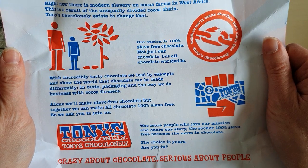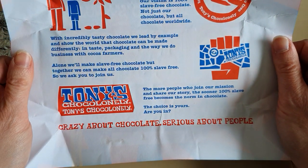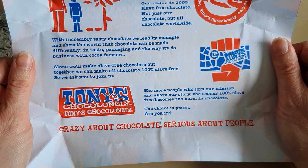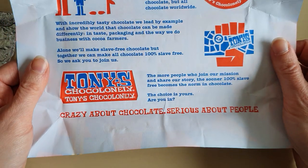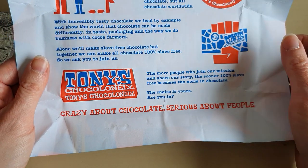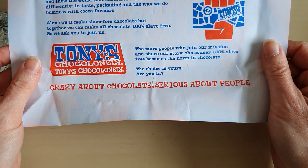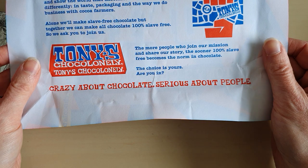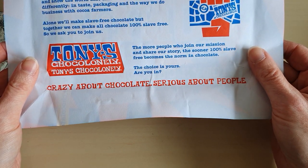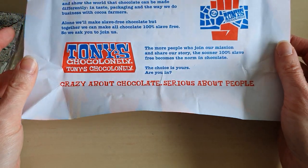Our vision is 100% slave-free chocolate. Not just our chocolate, but all chocolate worldwide. With incredibly tasty chocolate, we lead by example and show the world that chocolate can be made differently in taste, packaging, and the way we do business with cocoa farmers. Alone we'll make slave-free chocolate, but together we can make all chocolate 100% slave-free. So we ask you to join us. The more people who join our mission and share our story, the sooner 100% slave-free becomes the norm in chocolate. The choice is yours. Are you in? Crazy about chocolate, serious about people.